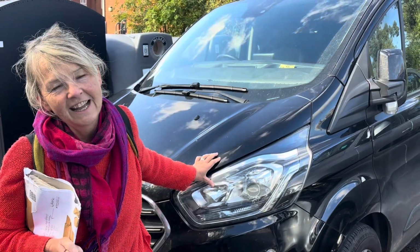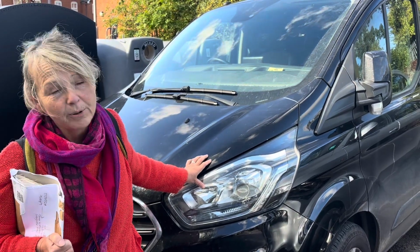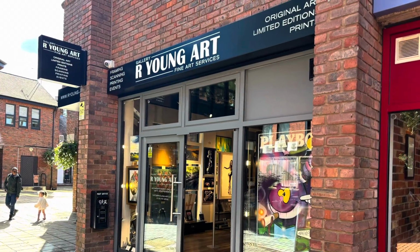Saturday morning, and I am in a car park in Wokingham because I've got an appointment with the R. Young Gallery. So I've just dropped off 3 pieces, 3 landscapes to have in their gallery, which I'm hugely excited about.